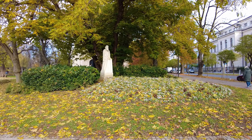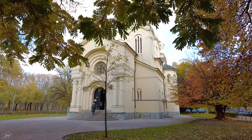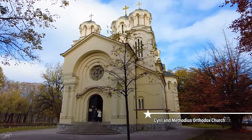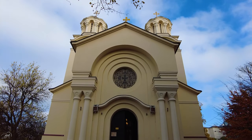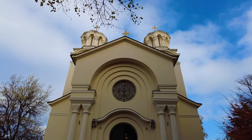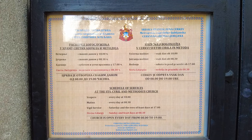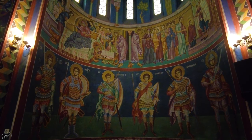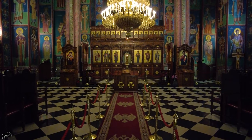And since I just showed you a Catholic cathedral, I also want to show you an Orthodox church. Very nice and very beautiful Serbian Orthodox Church of Saints Cyril and Methodius, located in the central area, across from the National Gallery actually. And the entrance to this church is free. You can come in, take pictures, videos, enjoy the atmosphere of this wonderful place, and not for nothing, the church is beautiful as you can see.